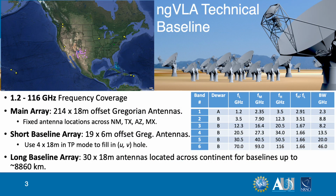So the next generation VLA, here's an overview of what the distribution of antennas will look like on the top left. As I already said, the frequency coverage goes from 1.2 to 116 gigahertz. It consists of a main array of 214 18-meter offset Gregorian antennas. All the antennas have fixed locations across the southwest.